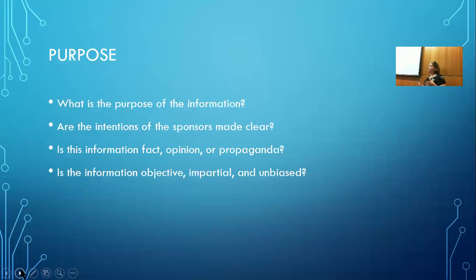Now, you can use a biased source. You just have to be aware that it's biased and counterbalance it depending on what you're doing your research on, right? So you need to pay attention to that and be aware of it. So those are the 5 questions that we want to ask, right? We want to talk about the currency, the relevancy, the authority, the accuracy, and the purpose. So now that we have all 5 of those, how do we actually put it into use? What are we going to do with it?